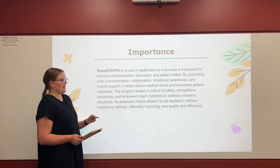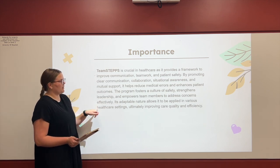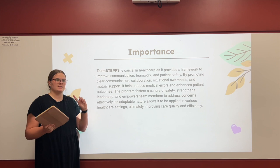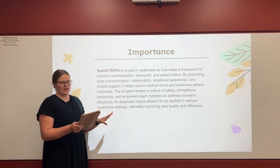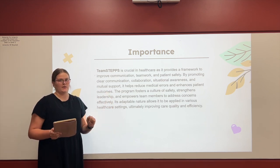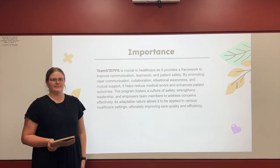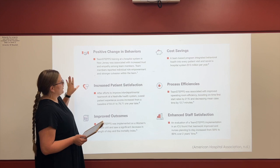By promoting clear communication, collaboration, situational awareness, and mutual support, it helps to reduce medical errors and enhances patient outcomes. The program fosters a culture of safety, strengthens leadership, and empowers team members to address concerns effectively. That's also something that's a little bit different, it also focuses on the medical team and their communication and their safety and how they're doing, not just protecting the patient and wanting to take care of the patient. It is adaptable. Its adaptable nature allows it to be applied in various healthcare settings, ultimately improving care quality and efficiency.